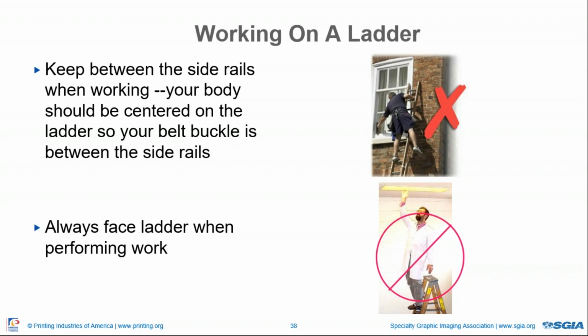He's got, at best, 2-point contact, leaning out past the rail, reaching something at that window, and is clearly in an unstable position and is susceptible to coming off that ladder or bringing the ladder down with him.